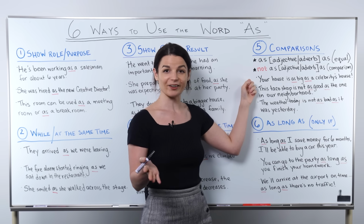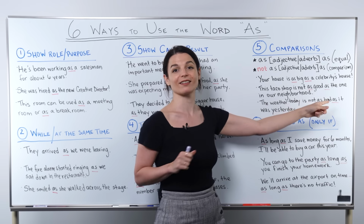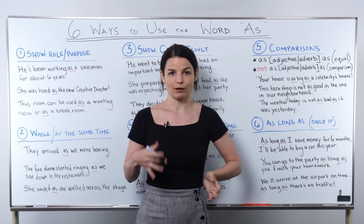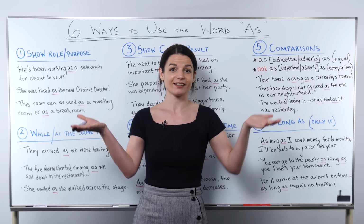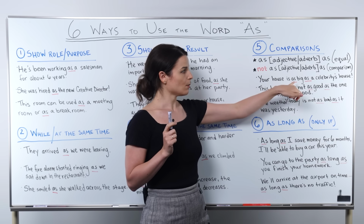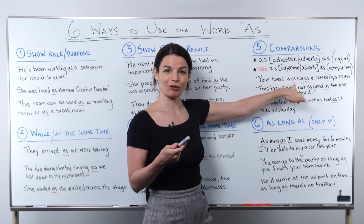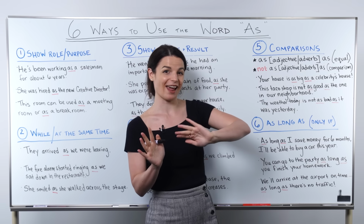First, your house is as big as a celebrity's house. Your house is as big as a celebrity's house. So that's like saying your house is the same size as a celebrity's house. Maybe it's really big, right? So the problem sometimes we see, I think maybe learners get a little bit confused about as and than, right?